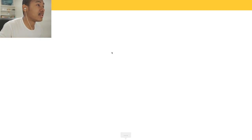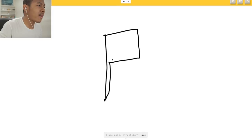A flag, this one should be easy. I see nail or street light. Why is nail the first thing that he guesses? This is clearly a flag. It's flag. Okay, there it is.